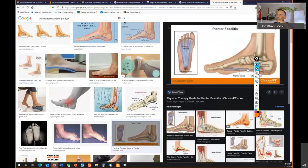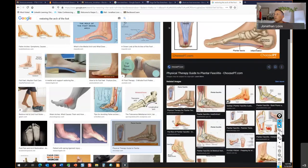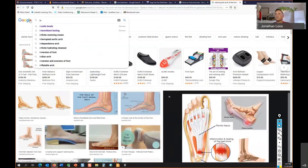You can kind of see the plantar fascia here. You can see that it's inflamed, irritated. And what's really happening is this connective tissue is just in overuse. It's getting stretched out way too much because you're getting too much collapse, too much collapse, too much collapse. And the intrinsic muscles of the foot, you can see them here. They're not doing their job, right? Because they're being overloaded. And so it's a matter of strengthening those muscles with exercises. So let's look at intrinsic.